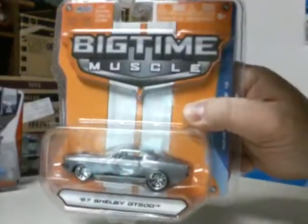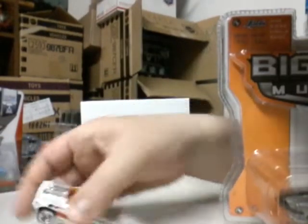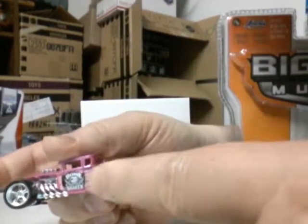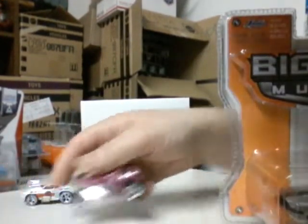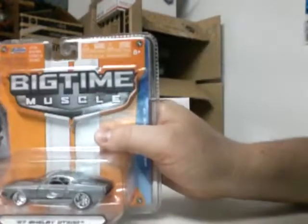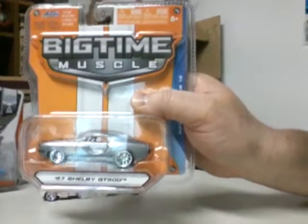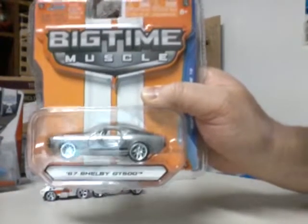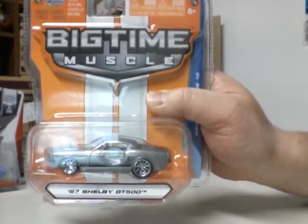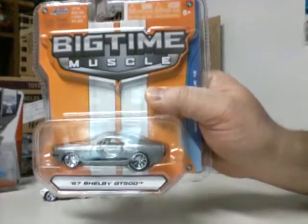So if I crack this open, I think I should either use these wheels, maybe even these wheels. I think maybe these wheels might do it. I mean, they're both the same wheels. But that car is like a super treasure hunt to me. This is probably my most valuable car right now. I could care less about any of my other cars that I have. This one takes the cake.